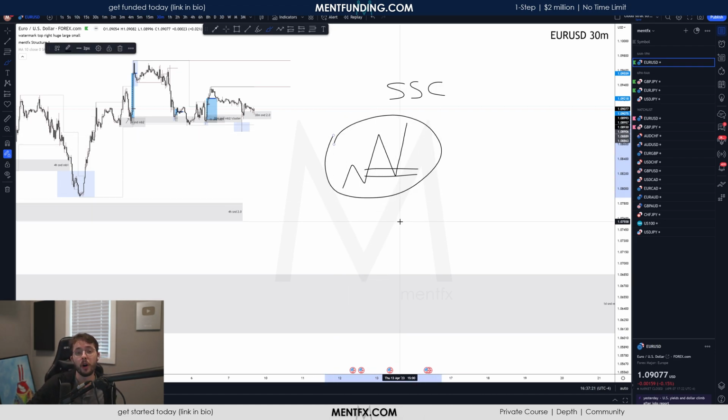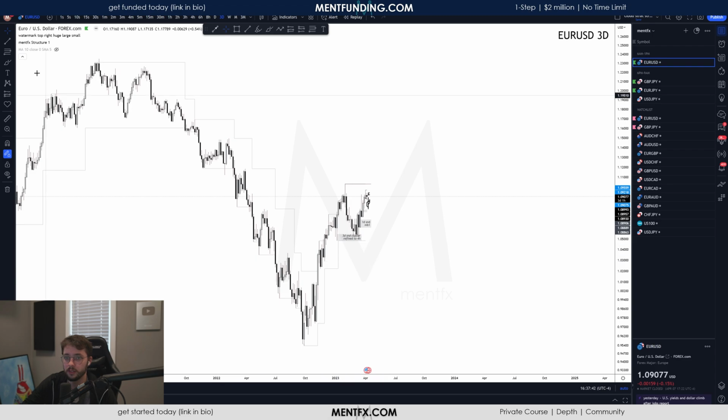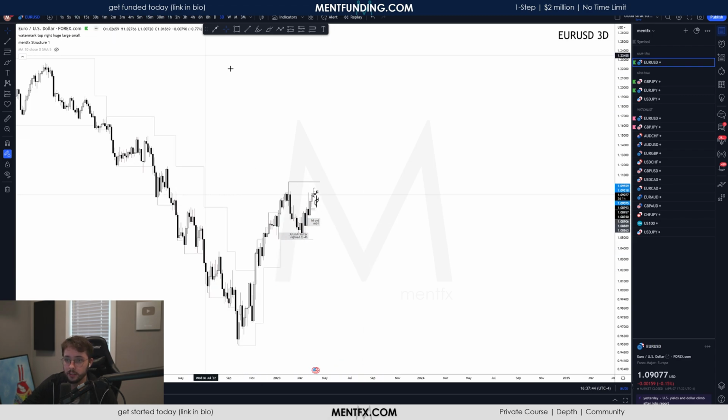Okay. Now the model today, very simply, is the following. Assuming you have a higher time frame, bullish SSC that has this portion of the move still delivering, whereas this high has not delivered yet. Okay, very simple. So an example of that before we go further is the current existence of Euro USD and the SSC of its 3-day.